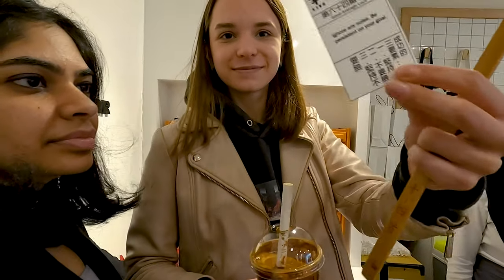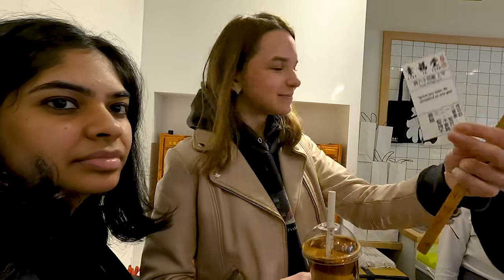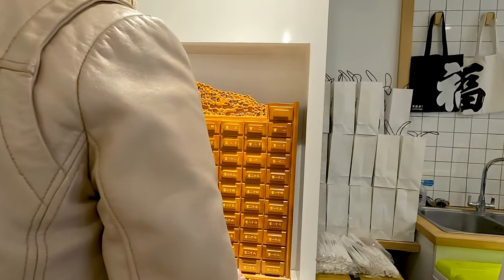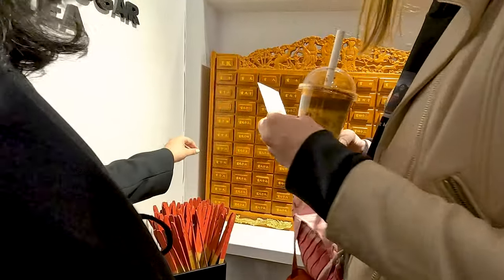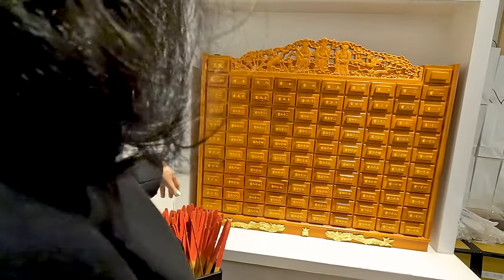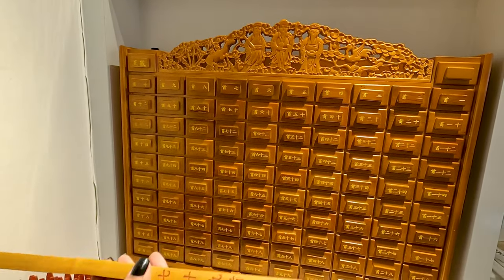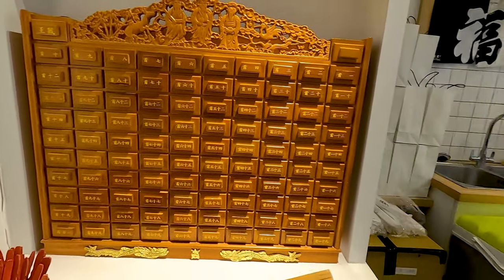Something really cool. So basically, these cards can tell us our future. Thank you. Or maybe it's something called a fortune teller. So you have to pick a stick, then you have to match what's there on the stick with the text here. And you can basically ask her.